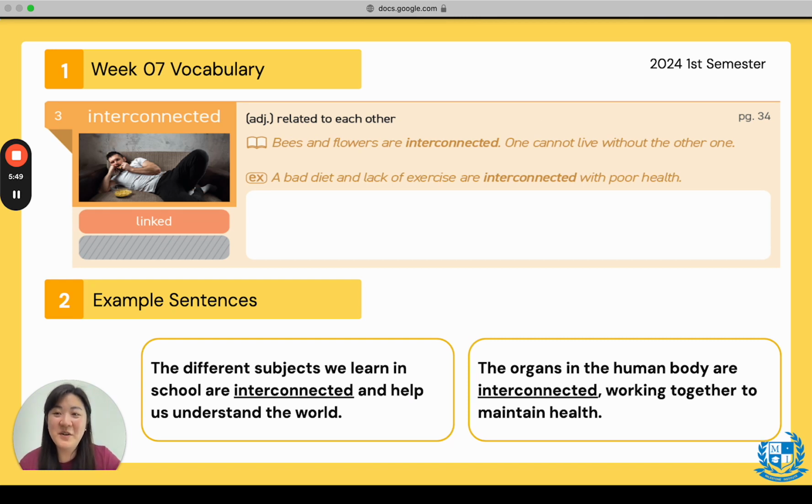Number 3, the word is interconnected. Everyone repeat, interconnected. Good. Our synonym is linked. It's an adjective and it means related to each other. In our TED Talks, it says, bees and flowers are interconnected. One cannot live without the other one. So they are related. They have to be connected to each other. They're linked.